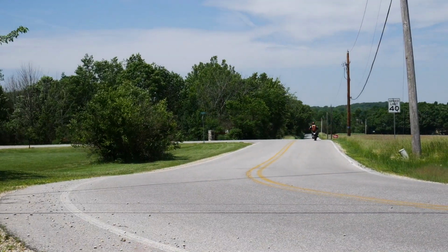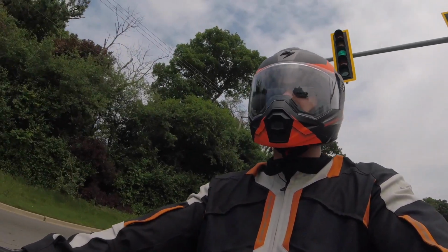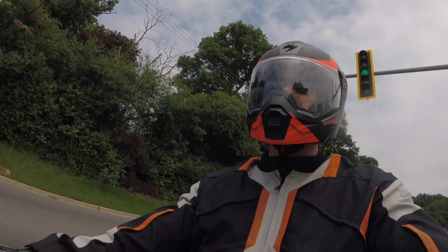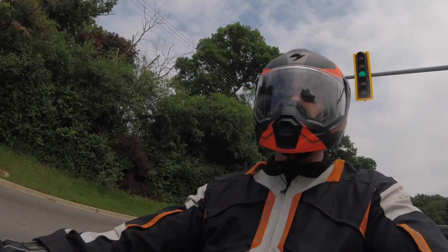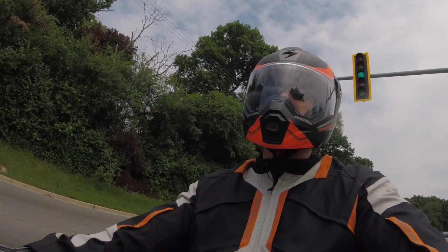This first year model does not have ABS. It does not have any traction control. It does not have driver modes. Your traction control and driver modes are right here with your wrist. And honestly, as an experienced rider, that's the way I like it.